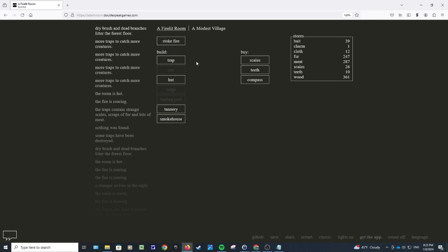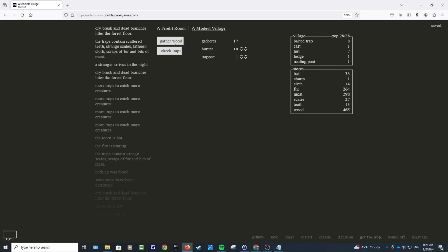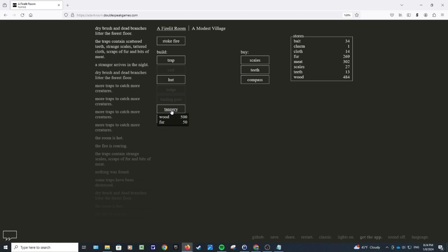And make friends with the random people that live in the woods and shack up in the shacks that I've made. I don't know. I'm going to be honest, I'm still very confused about this game. I don't get it at all.